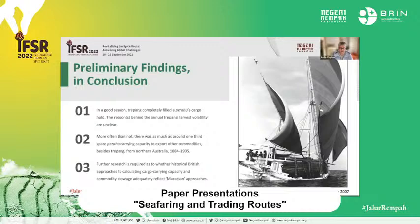Nevertheless, during the period 1884 to 1905, 60% of trepang cargoes were below the average of 13.94 tonnes, while only 40% were above average. Further research is required to determine the reasons behind the annual harvest volatility. Three possible reasons include trepang over-exploitation and recovery, storm or typhoon impact in a particular year, or whether better prices encouraged increased harvesting of other commodities.